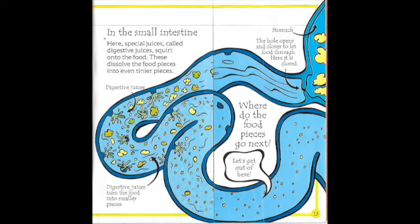Into the small intestines. Here, special juices called digestive juices squirt onto the food. These dissolve the food into even tinier pieces. So the digestive juices are those squirty green things. Digestive juices turn the food into smaller pieces. You can see on the top right, the big blobs of yellow, that's your food coming out through a little tiny door on the bottom that only goes one way. And that makes sure your food goes in the right direction.